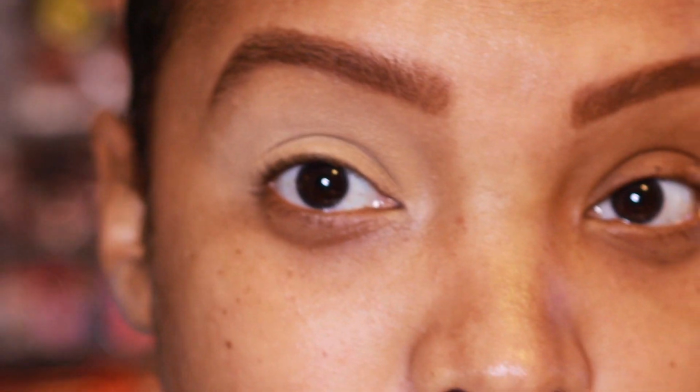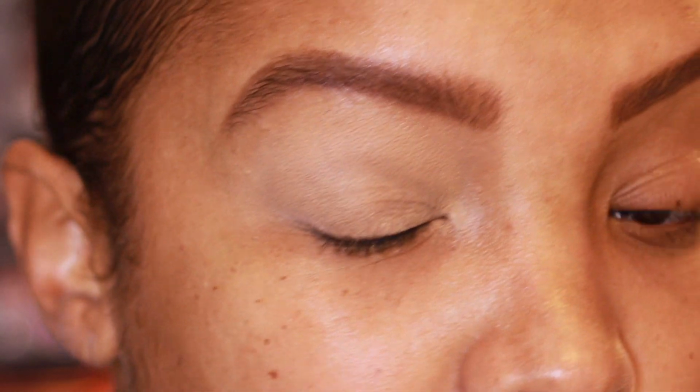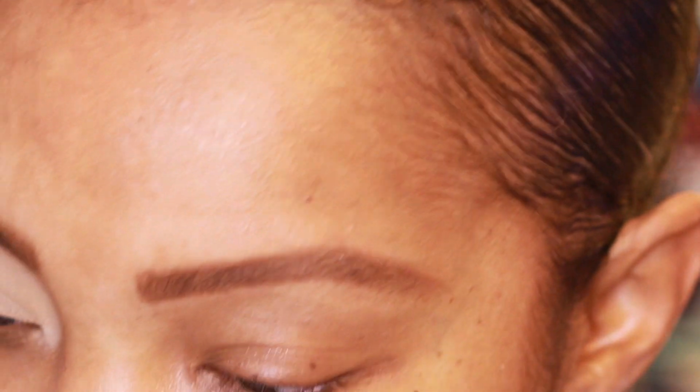Right, my eyelids are primed and ready to go. I'm using my Urban Decay Primer Potion in the shade Caffeine. I mixed in a little bit of the ABH eye primer with it. For these looks, I'm going to go pretty fast. I might speed up some of them because we're doing a lot of looks. Don't want to be here forever, okay? Even though y'all can stay with me forever.